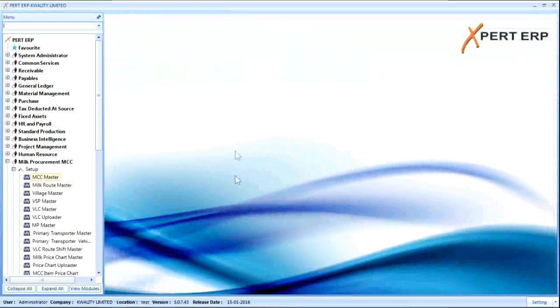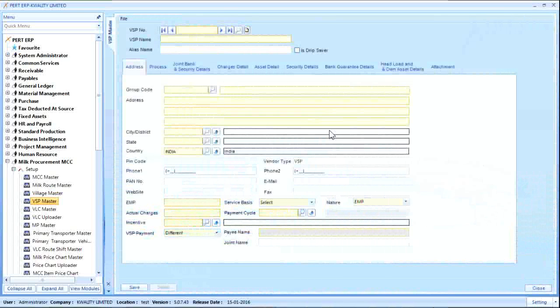Next important screen is VSP Master. It captures information related to VSP, that is, Village Service Provider. VSPs are created as vendors in the system. Information related to EMP, Service Charge, Payment Cycle, incentives are tagged here in VSP Master. EMP is extra milk payment, which is given to VSP as a commission.